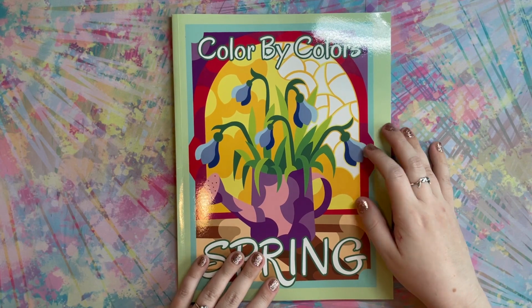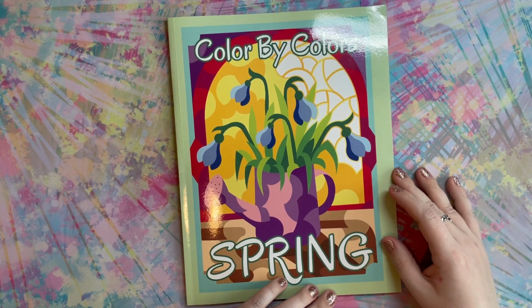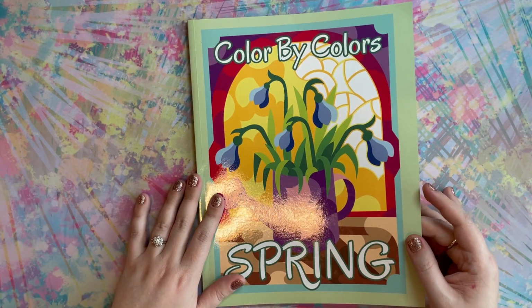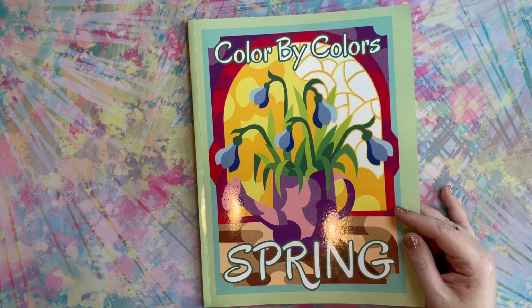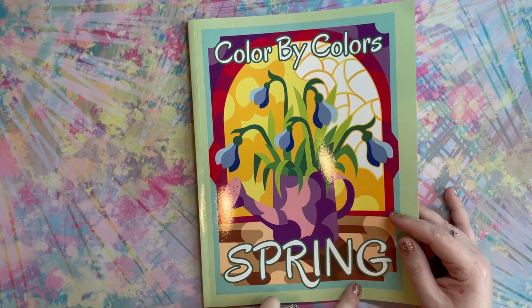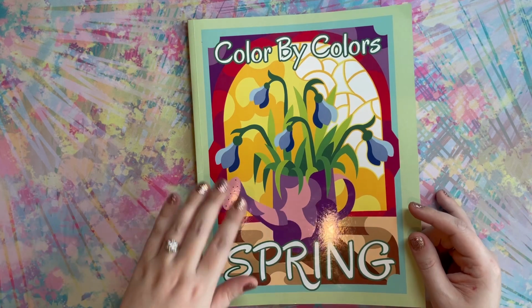All right, so let's get on to some of the publishers that we know. This is the Color by Colors Spring. This is the newest release by Shershneva. She already has done, I think, a little bit of a sneak peek of the next book that she's working on, and I don't know if it's related, but she did tell me she's working on a summer Color by Colors book, so I know that that one's probably going to be coming up soon.